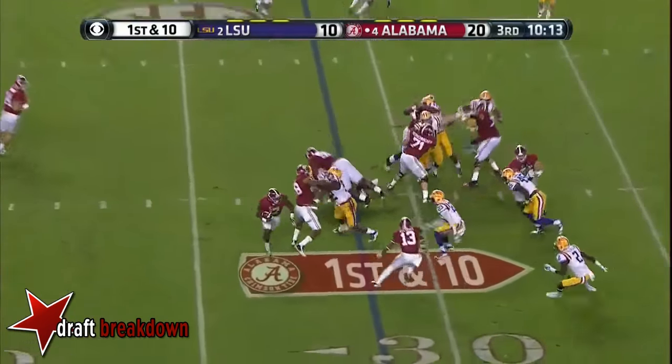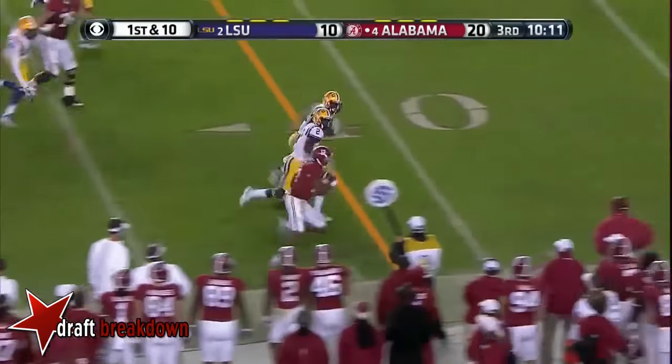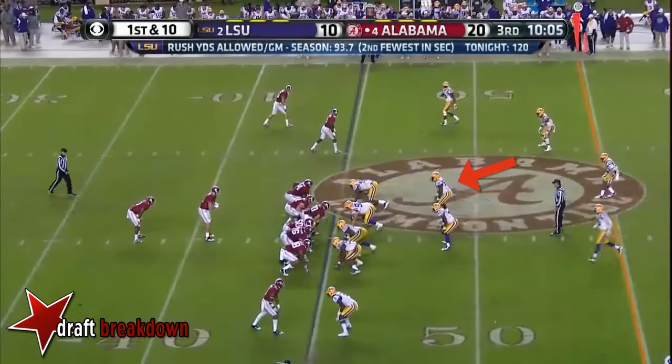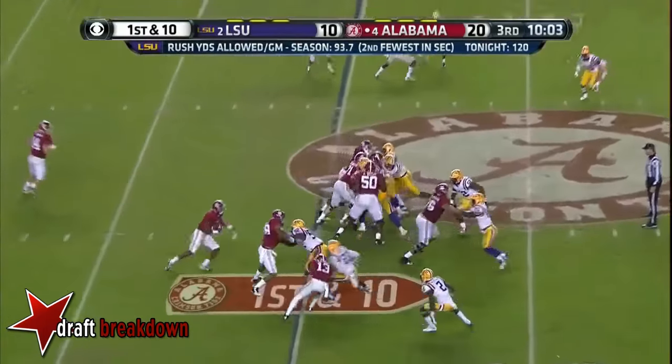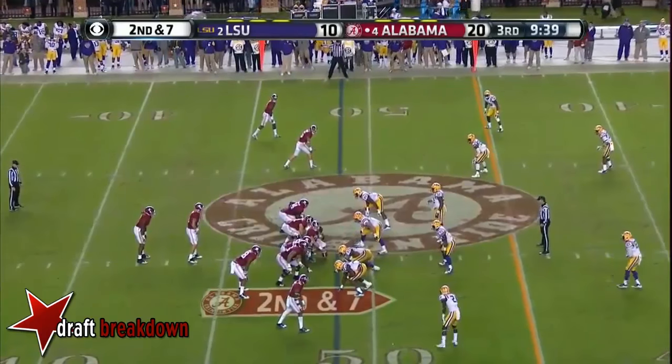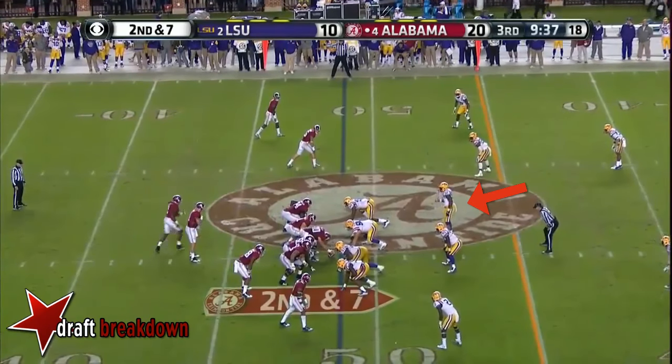Pistol formation, Kenyon Drake. Oh, what a block by our Darius Stewart. Drake down the near sideline. He steps. And safety for LSU, and that spraying Kenyon Drake around the corner for a first down. Another handoff to Kenyon Drake. He goes from the 46 to the 48. It preserves Henry for the latter stages of the fourth quarter.